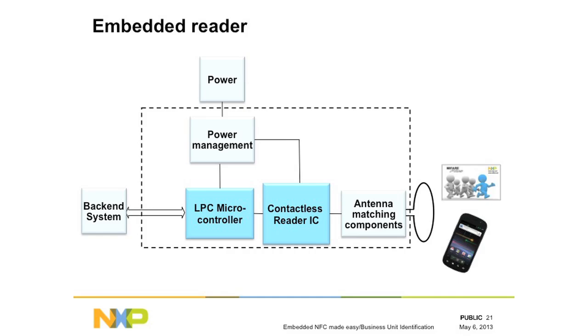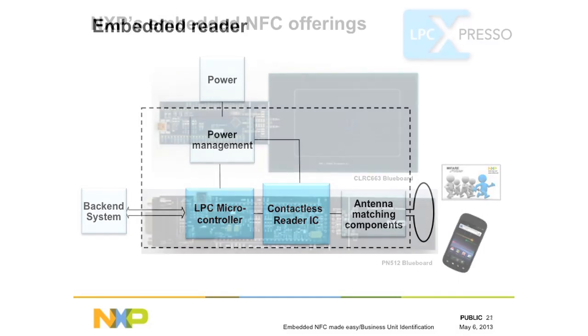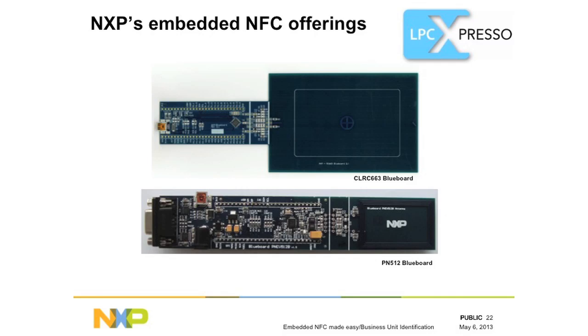So now that we've learned a little bit about NFC, I wanted to focus on what NXP offers in this space. So coming back to this slide, I'm just going to be focusing on the LPC and the contactless reader IC components of this. So we have two what we call blue boards that I'm going to at least demo at least one of for you. The part installed on the blue board on the top is called CLRC663.